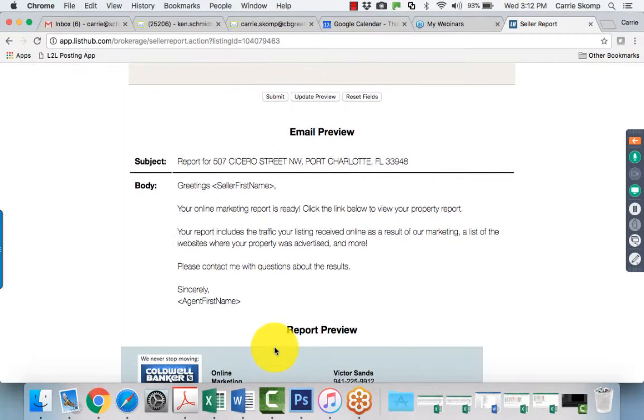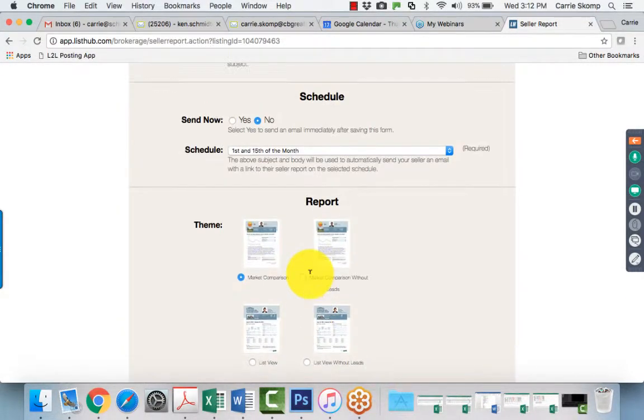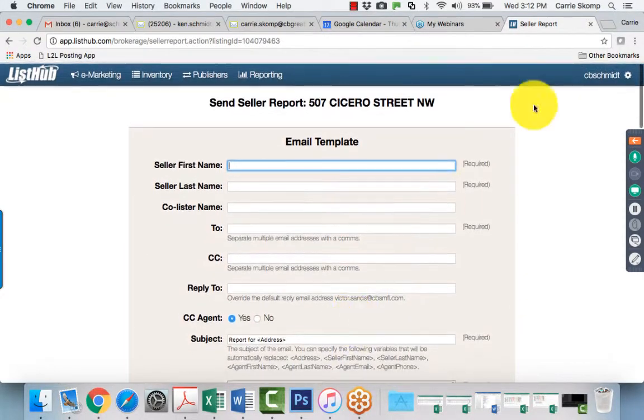Now the market comparison report, and again, this one's still pretty new, so there's only 4 showing on this. So you have all of these options of the reports that you want to send. Let me show you real quick.